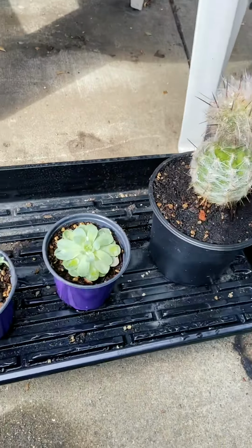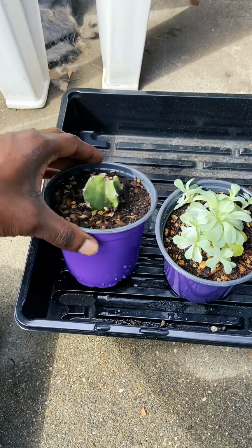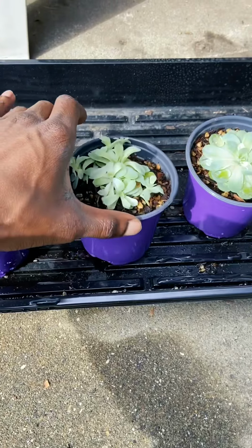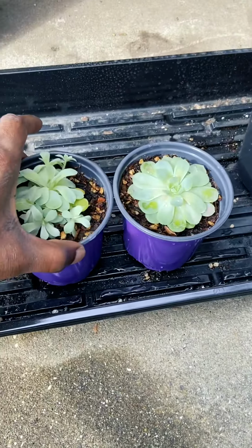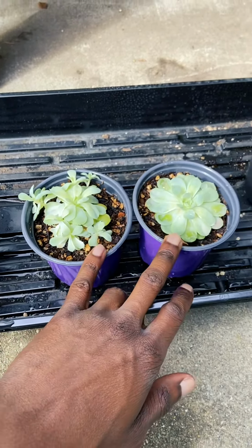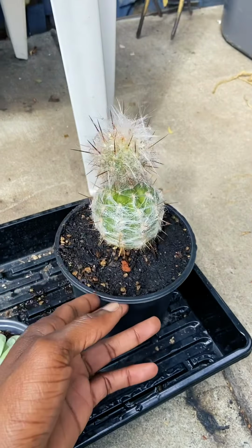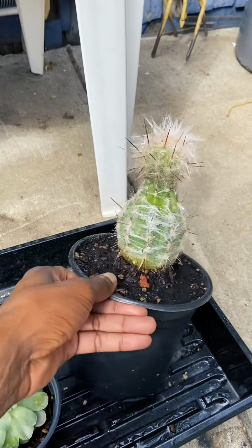Then some more succulents. Got this cactus, got from Berkeley. Some Mexican snowballs. These are actually one, but it got real leggy. Had to cut it up, so ended up separating those two. I got an old man of the Andes that's been growing pretty well. Whoa, almost dropped it.